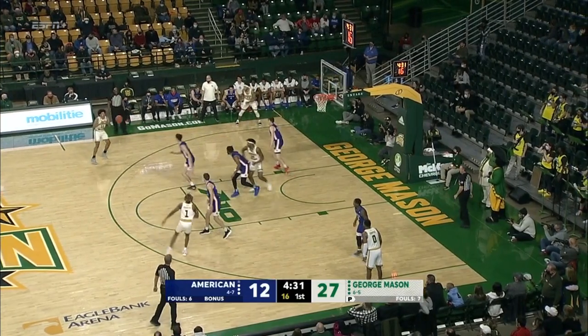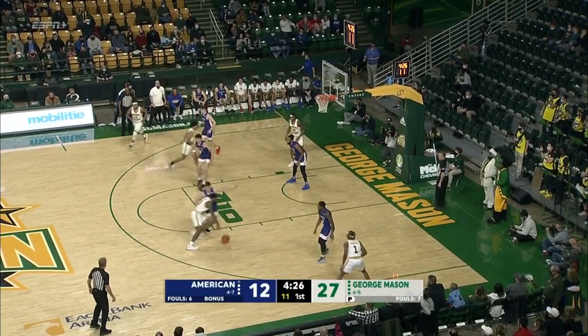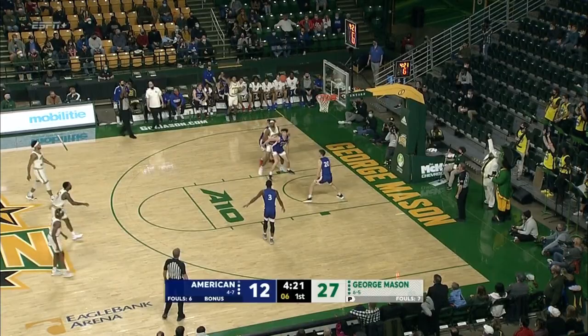Gets a screen at the top. Hook pass over to Gray. Gray dribbles. Up top, Cooper. 10 on the shot clock. Cooper drives, goes behind the back, kicks it to Gray in the corner. 3 ball from there. No good.